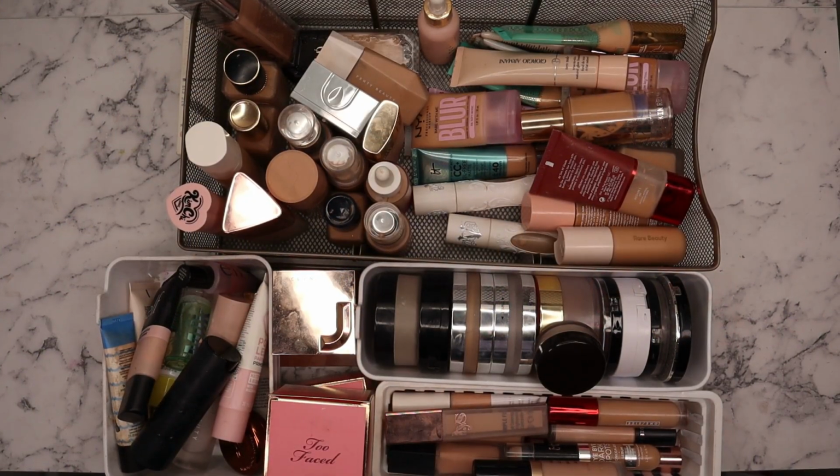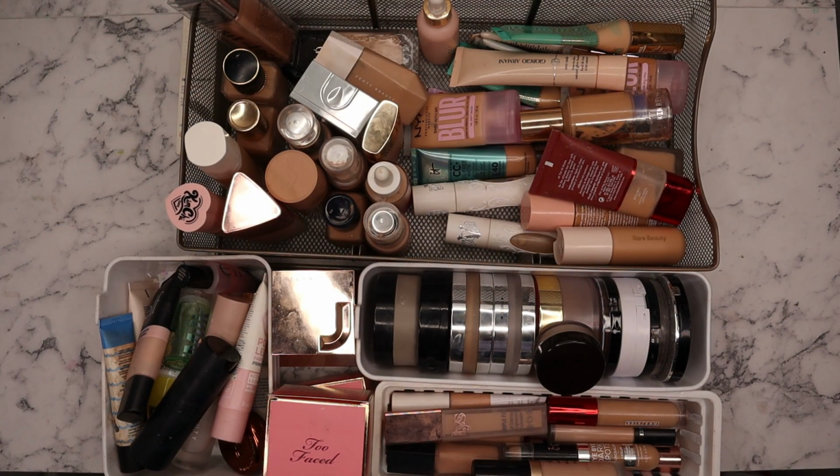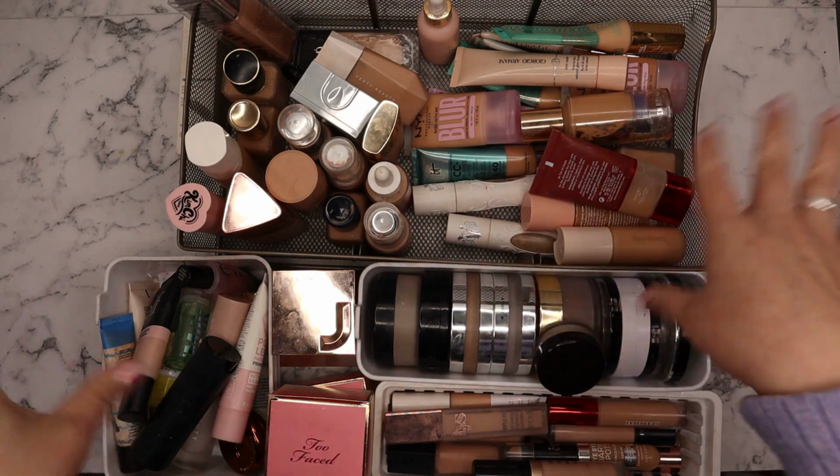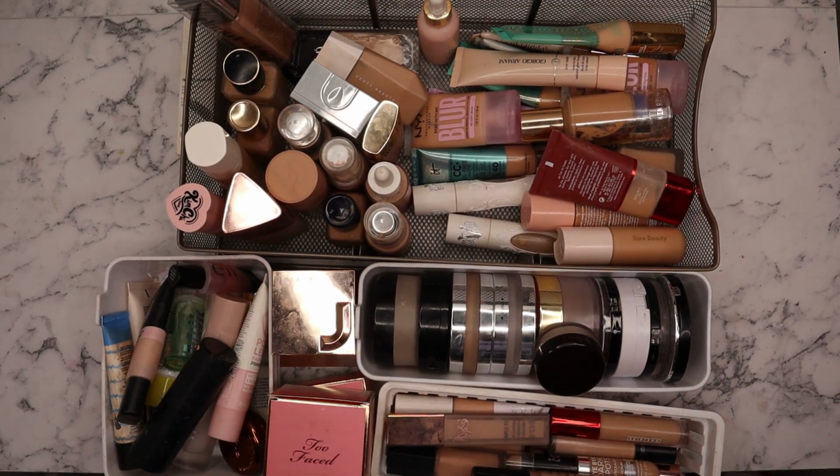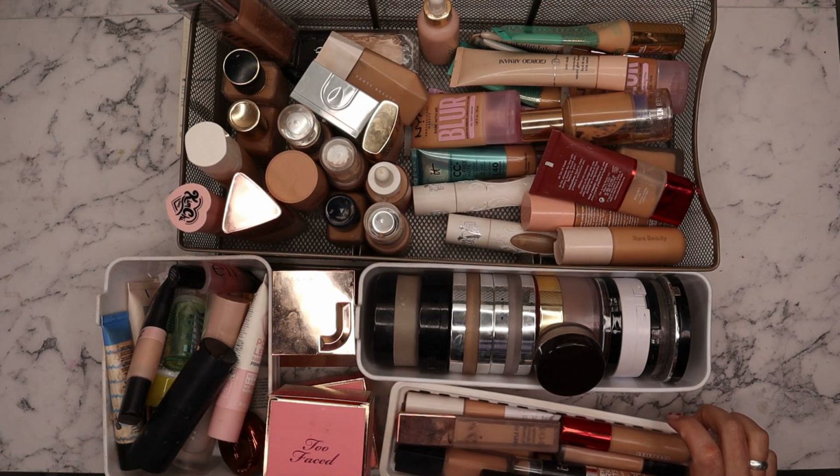So now let's get into this collection slash declutter. All right, love. So here is all of the foundations, skin tints, concealers, powders, and primers that I have. I feel like this is a lot for just one person, but I love trying new products in this category. It's some of my favorite things to try. So we're going to start off with powders, I think, because they'll be easiest, and then we'll go from there.